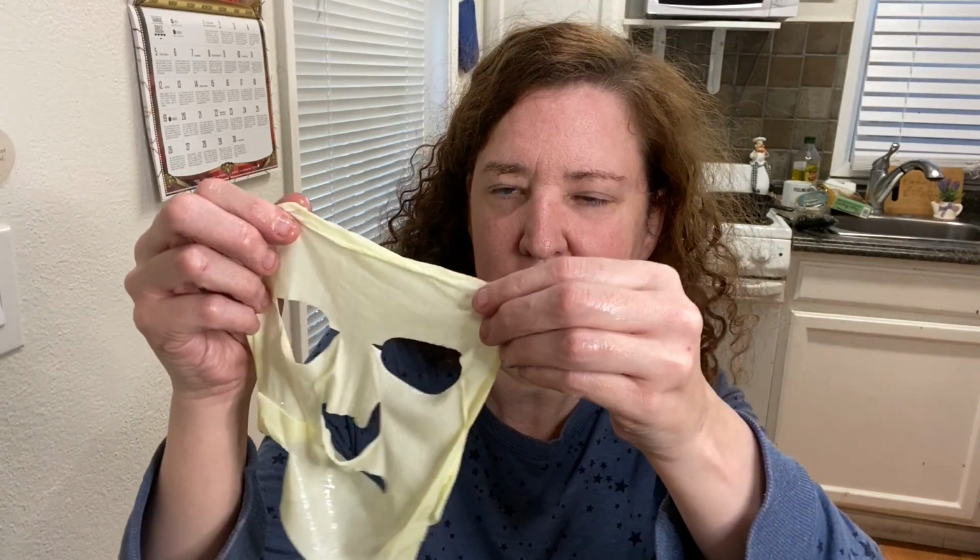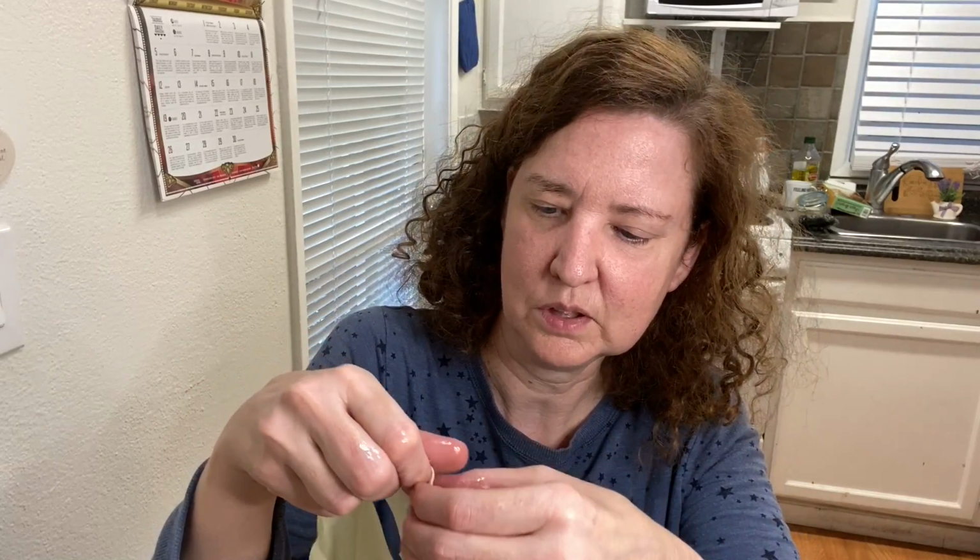this is what this color looks like. I'm gonna go ahead and put it on. I think it's gonna be a good one. If I like it, I'm gonna buy more. I found this at Target.